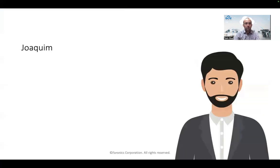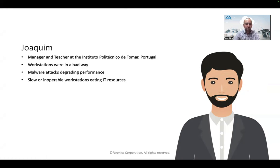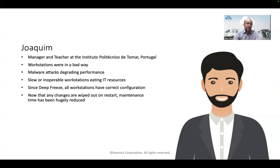Starting with Joaquin, who works at a higher education institution in Portugal, and his workstations were in a bad way. He kept getting attacked, and that had an impact on performance, slowing down his workstations or making them unusable, using up all his resources. But since Deep Freeze, all his workstations have that consistent configuration. And now that any changes are wiped out on restart, the amount of time he has to spend on maintaining those devices is hugely reduced.